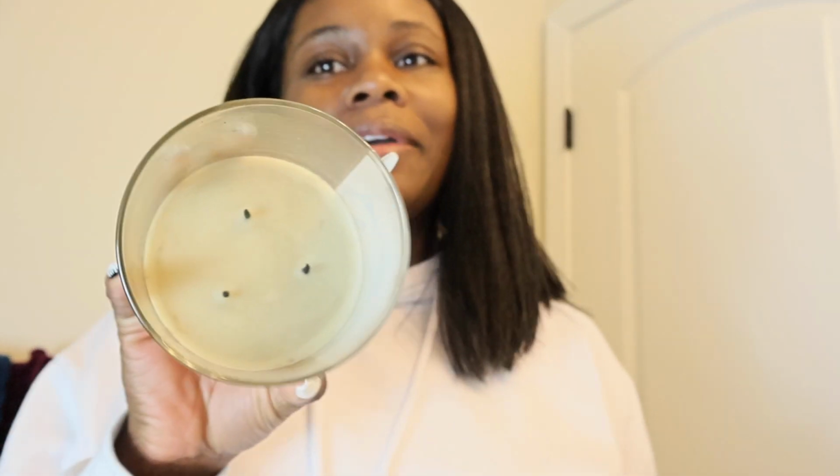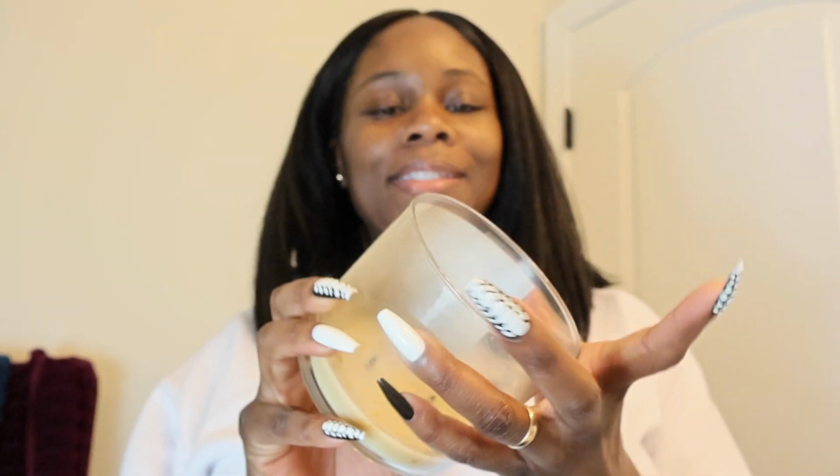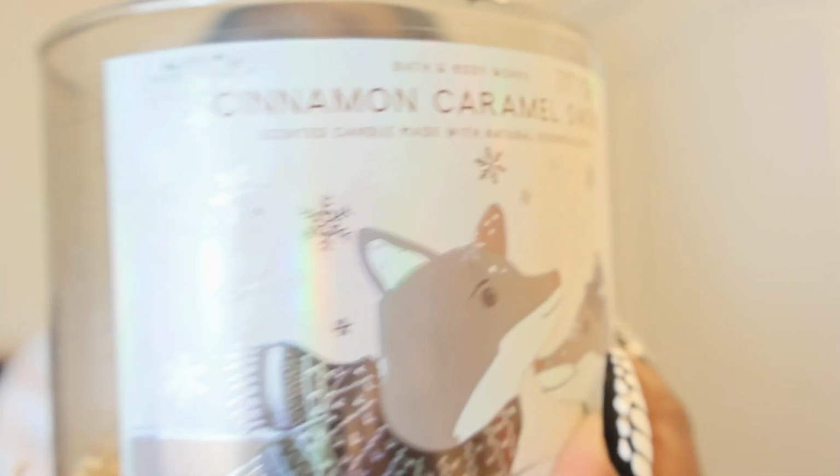So the next thing I do is prepare the atmosphere in the bathroom. I absolutely love taking showers, and the self-care with the body lotions and the face mask and all that stuff. It is just a good time to me. So I like to set the atmosphere. First thing first, I have to have a candle, and y'all don't judge me on my candle because it's almost gone, but I absolutely love this candle. This is Cinnamon Caramel Swirl from Bath and Body Works, and it smells so good.